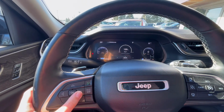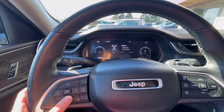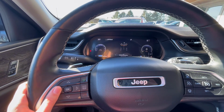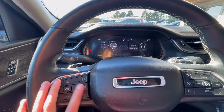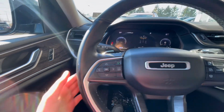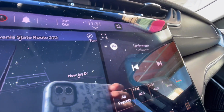Now for the left hand side you have your instrument panel settings, so you can go ahead and adjust your fuel life, drive modes, stations, everything like that. You can also have it open up a different cluster as well as hands-free calling and voice commands. But for the cluster you can see more areas at once. Behind the wheel on the side you have your station control, so you can adjust the radio stations that you're listening to.